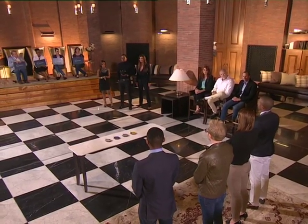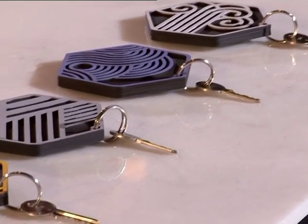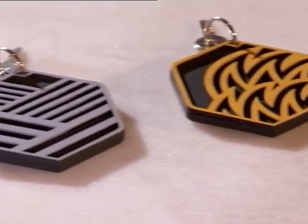On the table in front of you are 4 keys. The very keys that will unlock the apartments that you will get to decorate. Now, each key represents a theme displayed on the key ring. The themes are very important as they will define the way in which you decorate the apartments that each key will unlock. The themes are air, water, earth, and fire.